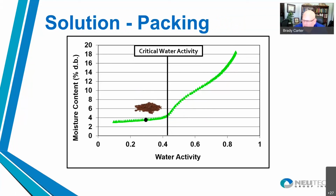In this case, the packaging has to have permeability properties that won't allow large amounts of water vapor to move through the packaging when it's exposed to high humidity. That's called the water permeability or water vapor transmission rate of the packaging. And that has to be low enough, low being better, to prevent enough water vapor moving into the package to result in the water activity going high enough to move past the critical point.